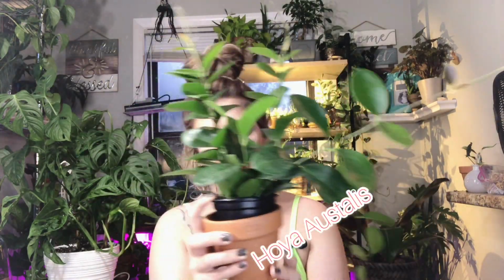So the next Hoya that I want to talk about, that is an absolute gorgeous trailer, is my beautiful Hoya Australis. Oh my gosh. Now I do have a much smaller specimen over on my Hoya shelf. It was just one rooted vine that I ordered from a place on Etsy. And it finally has pushed up a second vine out of the soil and has new leaves coming in, which is so exciting. But I saw the opportunity to pick this up on Plant Arena for a very reasonable price.